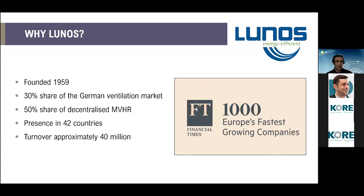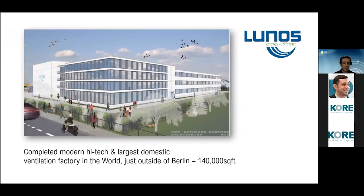A little about Lunis. They're 60 years old. They account for overall 30% of the entire German ventilation market. They have a 50% share of all decentralized heat recovery, and they are really the founder of the modern decentralized heat recovery units. They're active worldwide with a current turnover of about 40 million, and have just completed what they say is the largest domestic ventilation factory in the world. We have seen it. It's really high tech and impressive, with significant testing and development capacity within that factory.